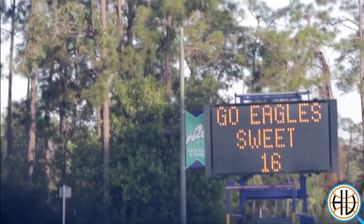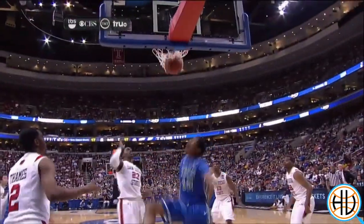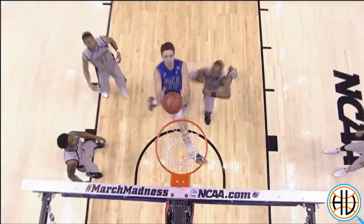For March Madness upsets, the usual recipe for success is thought to be slowing the game down and getting hot from 3. But FGCU was the total opposite. Not only were they one of the fastest offenses in the country that season, but there were 75 possessions in their first round upset. That was the fastest paced game Georgetown played in the entire season.